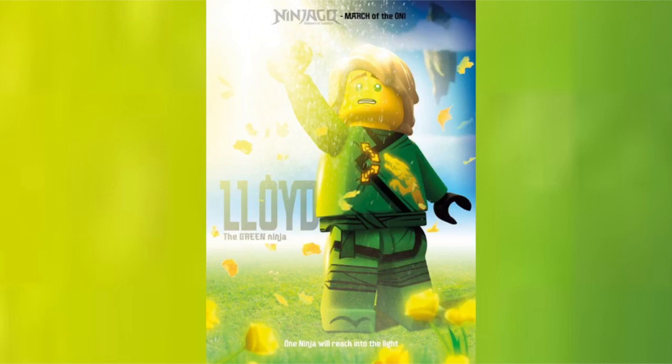This entire poster is very abstract. It's really figurative, if you ask me, especially with the line one ninja will reach into the light. So it could mean nothing. Or it could suggest the return of the Temple of Airjitzu, or Mount Cavora, or a potential crossover with Chima.